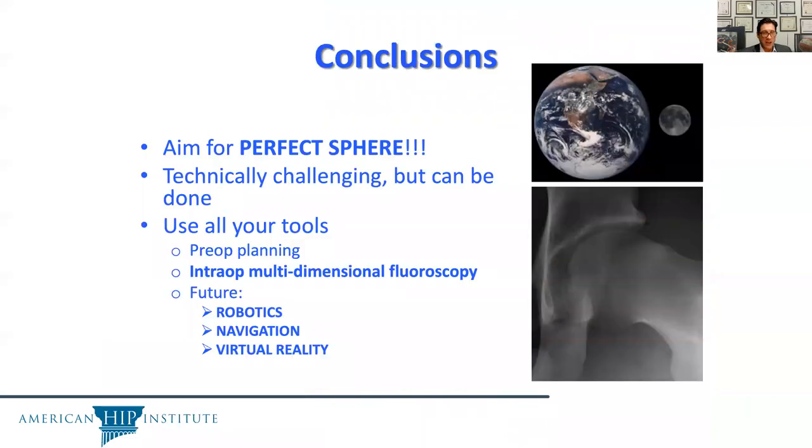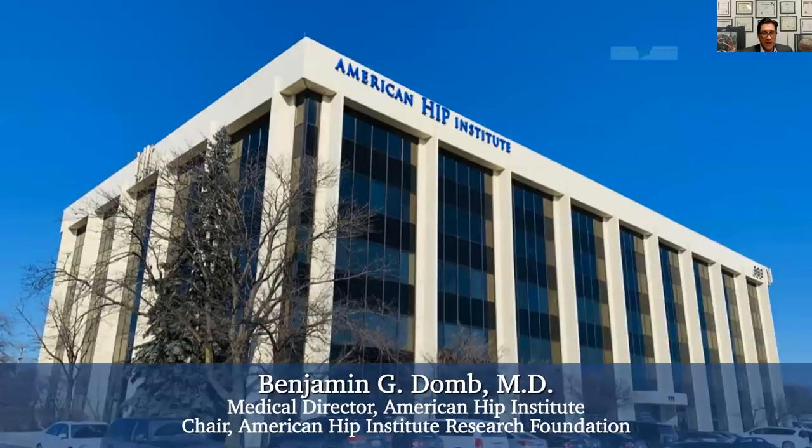So in conclusion, we should aim for a perfect sphere. This is a technically challenging procedure, but can be accomplished with meticulous technique. We must use all our tools, including preoperative planning, intraoperative multidimensional fluoroscopy, and in the future, we aim to incorporate robotics, navigation, and virtual reality to make this procedure not only more reproducible, but more accessible to more surgeons and more patients. Here is our end goal, the perfect sphere, like looking at the Earth from standing on the moon. Thank you very much.